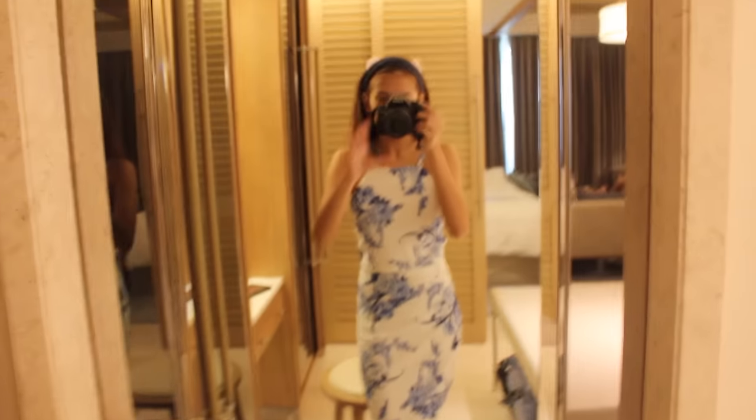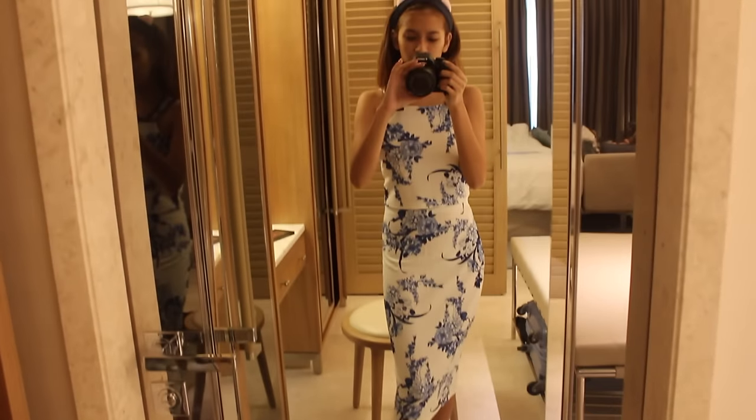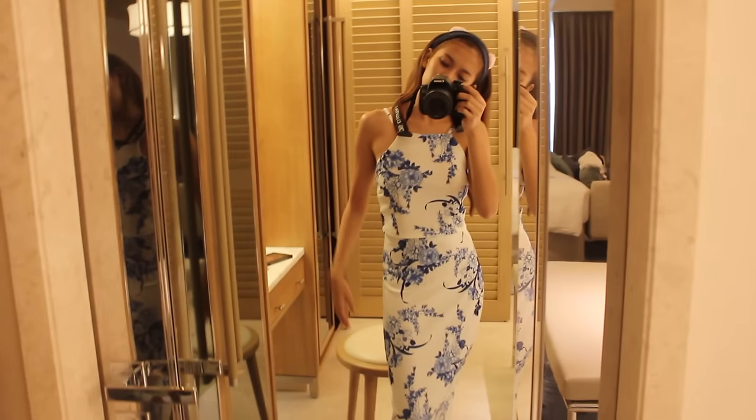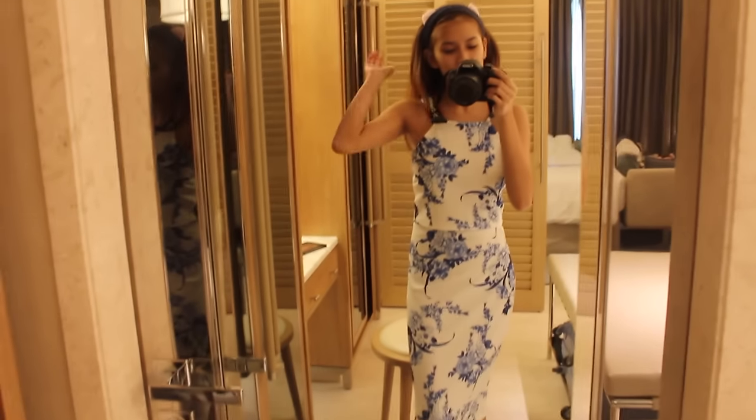So this is my outfit for today. It's actually a two-piece. I'm also wearing my denim jacket over it. So yeah, I look like a China plate. I got this from boohoo.com. So if you guys like this outfit, you can get it there.